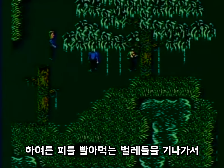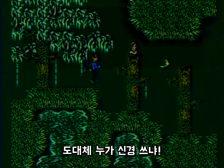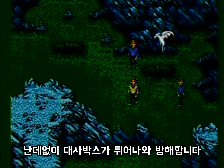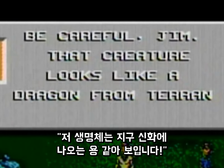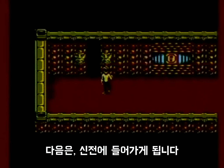So we get past the bloodworms, you shoot down some wolf sort of creature, and then have dialogue afterwards. Will it be alright? Who the hell cares? It tried to kill us. Just shoot the fucking things and move on. A ghostly dragon pops out of a hole, and then I'm suddenly interrupted by a dialogue box saying, be careful, Jim, that creature looks like a dragon from Terran mythology. Yeah, thanks.